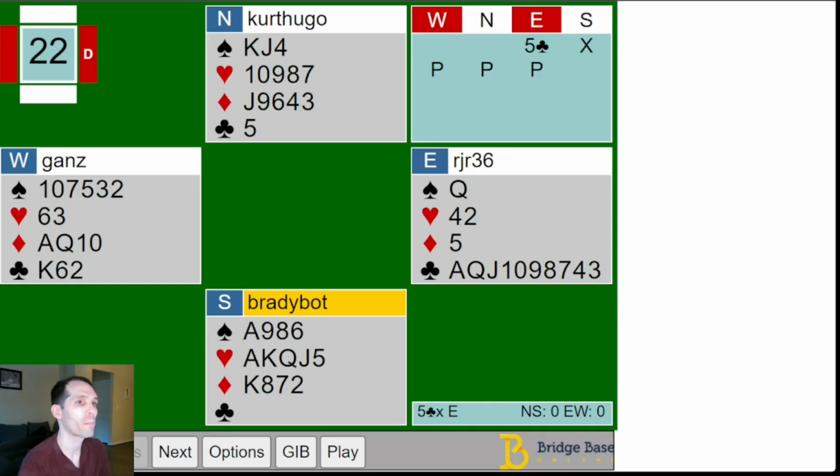Board 7. So this one I think was pretty flat across the entire room. We got a 5 club opener. I made a double. You know, you can't just unilaterally commit to bidding something with the south hand. Like, if you bid 5 hearts, you might miss your fit.